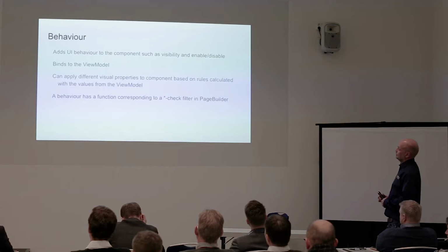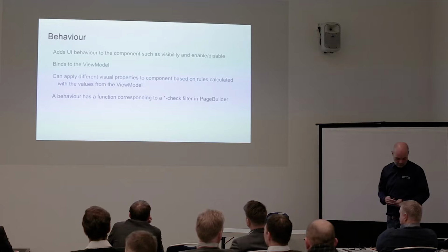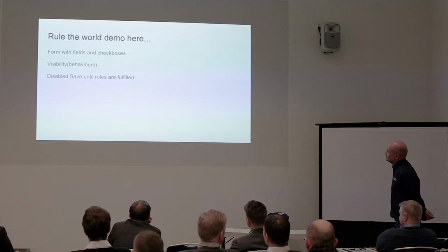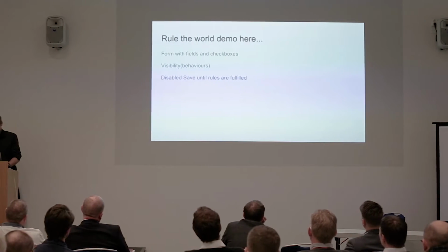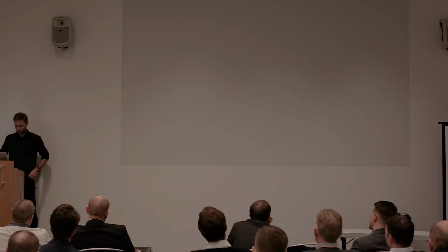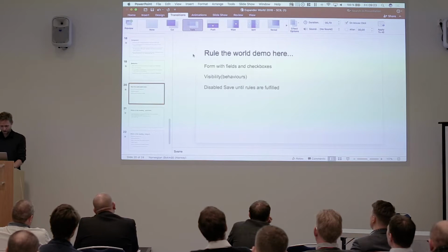Okay. Is that enough theory for the first session in the morning? As long as you understand the component, the controllers, the view models, and the behaviors, then you're good to go. It's a bit technical, but we have a demonstration that hopefully will, to some extent, clarify and make it interesting.